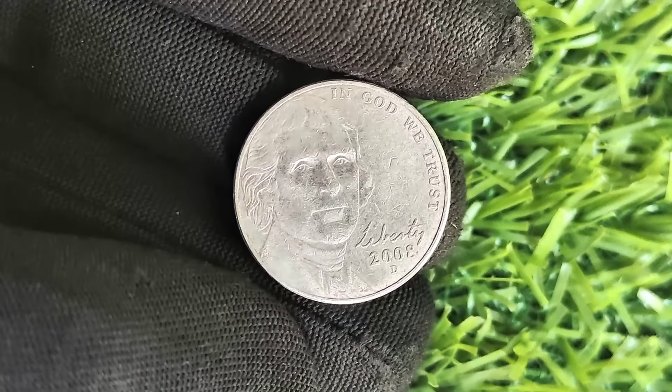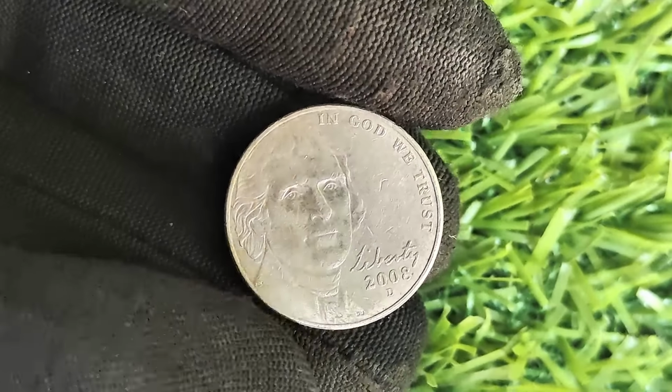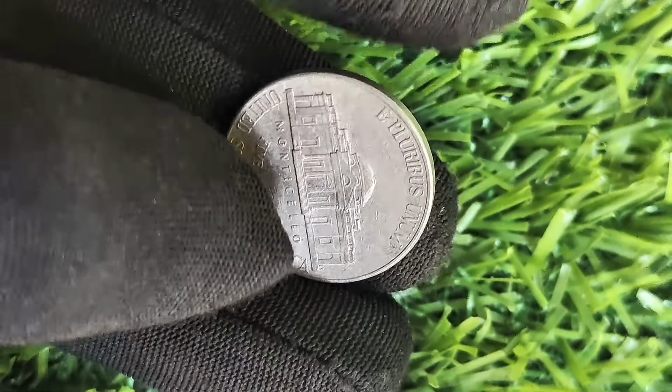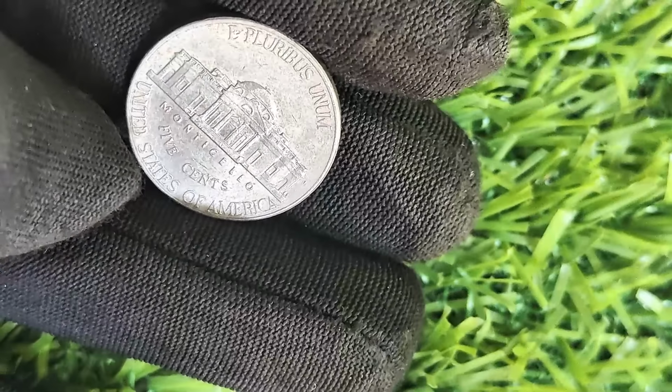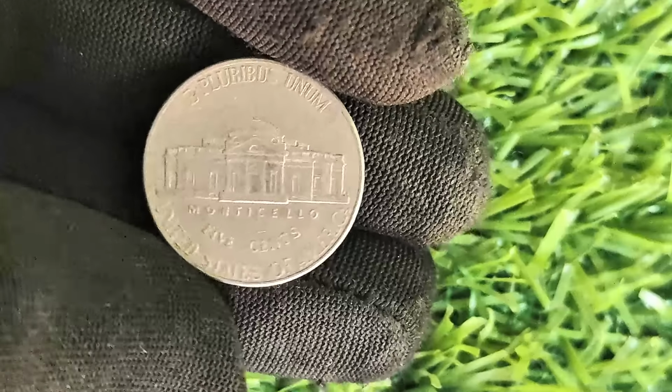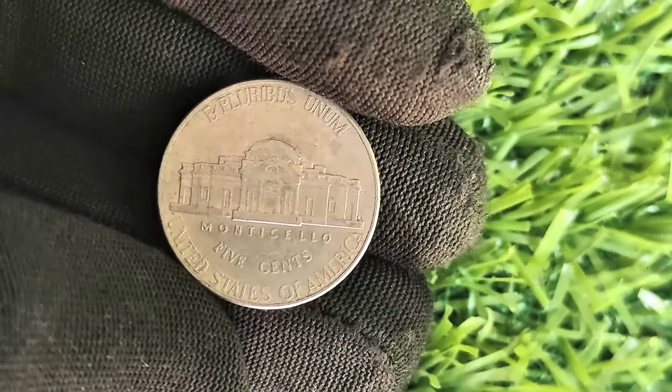Now, it's your turn. Check your pockets, drawers, and that forgotten piggy bank. Don't let the opportunity to change your life slip away. Remember, the most valuable treasures are often hiding in plain sight. The question is, will you be the one to find them?